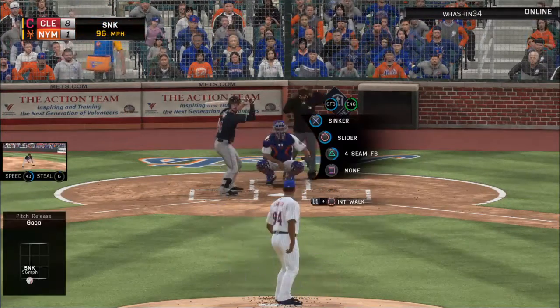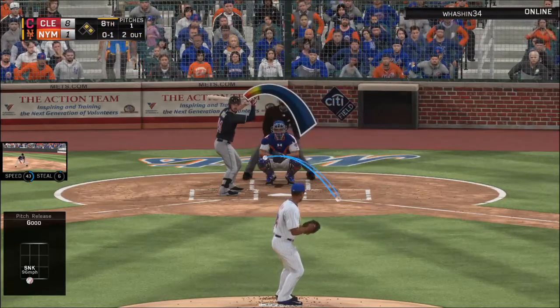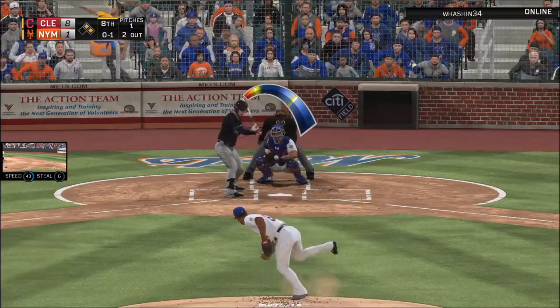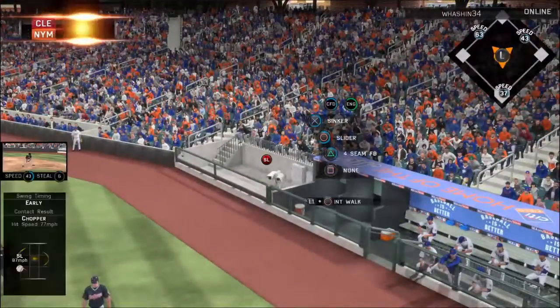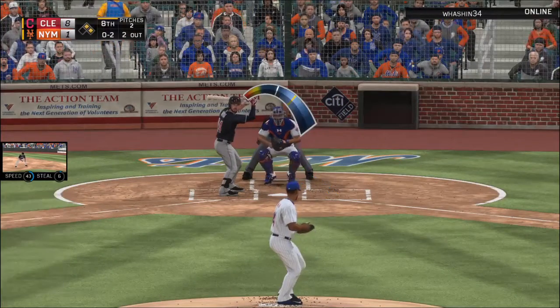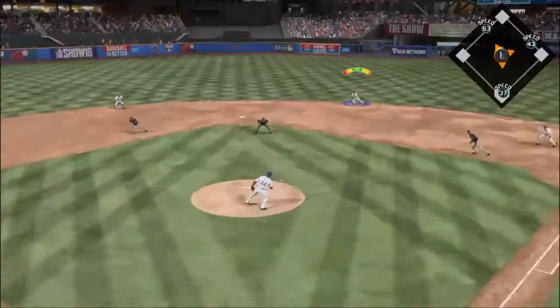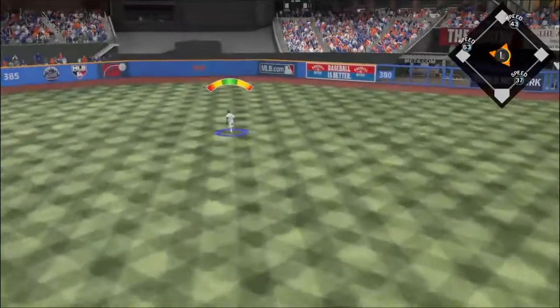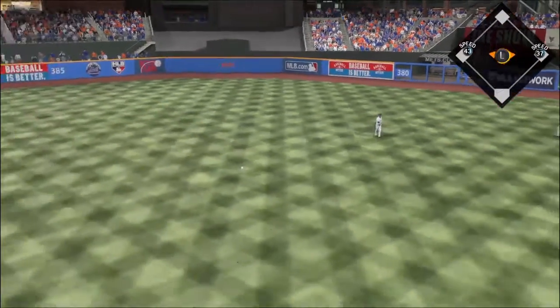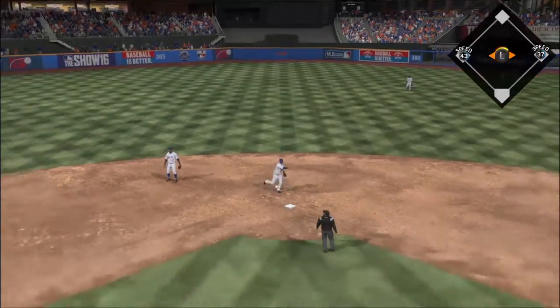Now a check swing, but it's strike one anyway, says the home plate umpire. Chop fouled over towards the coaching box. Hit hard back up the middle, and that'll get through into center field for a base hit. Tack on another here as the runner scores from second.